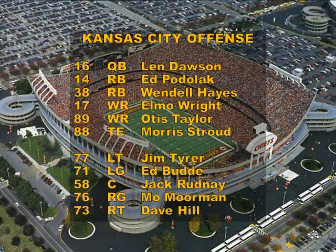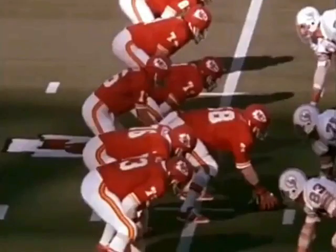Wright and Taylor will be the wide receivers. Stroud the tight end. Dawson the quarterback. Podolak and Hayes the running backs. Tyrer, Hill the tackles. Budde and Moorman the guards. Rudnay the center. Second down and 10. Chiefs ball at their 36. All right, Wright splits to the far side. Taylor to the near side. Hayes and Podolak the split backs in behind Dawson. Second down and 10. Chiefs from their 36-yard line. Waiting for the snap from center is Dawson.